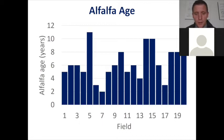I want to show you here the age of the alfalfa. This will be an important factor that I'll talk more about later. The majority of these alfalfa stands were about 5 to 6 years old when they were terminated. But we had a few that were up to 10 or 11 years old when they were terminated, and we had a few others that were younger than that, 2 to 4 years old. So we had a good wide variety in the age of the alfalfa stand when it was killed.